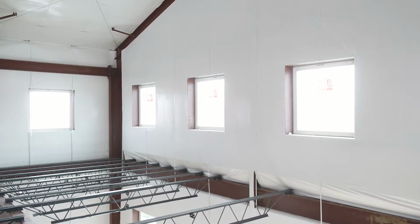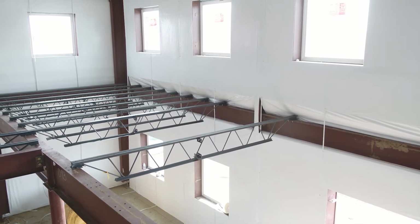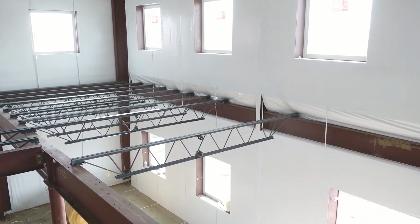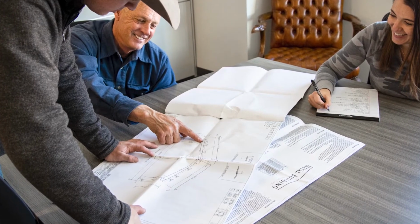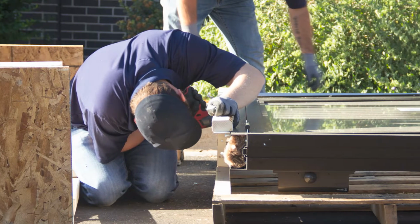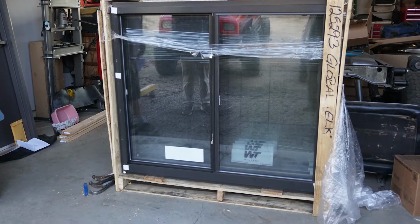For simplicity, to provide your building with a clean, streamlined look, and to ease the cost of construction, try to keep window sizes the same. It is also recommended that you order your windows with plenty of lead time. This allows you to inspect the glass and verify that the windows are correct, preventing any possible construction delays.